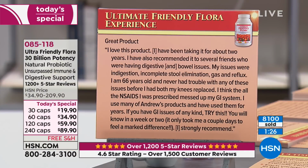Great product. I love this product. I've been taking it for about 2 years. I have also recommended it to several friends who are having digestive and bowel issues. My issues were indigestion, incomplete stool elimination, gas, and reflux. I'm 66 years old and never had trouble with any of these issues before I had both my knees replaced. I think that all the NSAIDs, non-steroidal anti-inflammatory drugs, I was prescribed messed up my GI system.